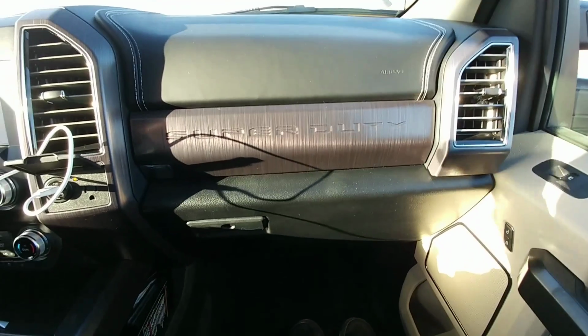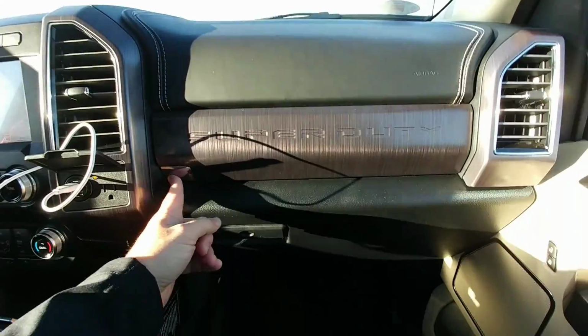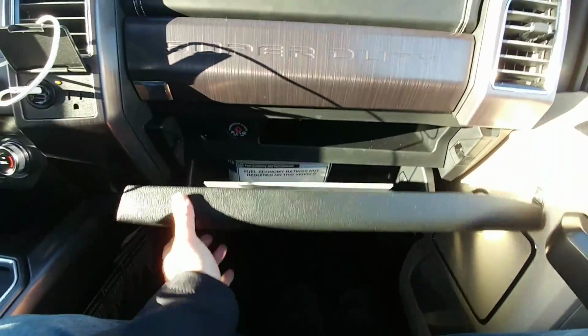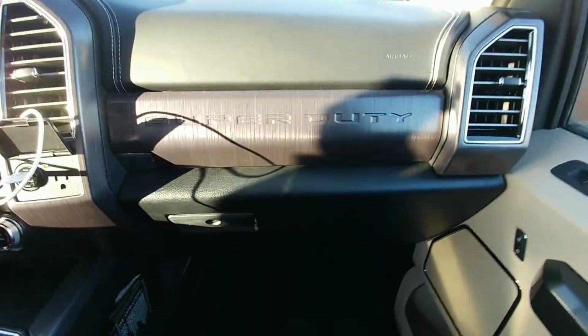Alright guys, I am doing this only because somebody asked me to do this based on another video they saw on an owner with his new 2020 Super Duty. That works. And that works. Apparently somebody had some issue with their glove box. No, I don't see any issue with the glove box in this truck.